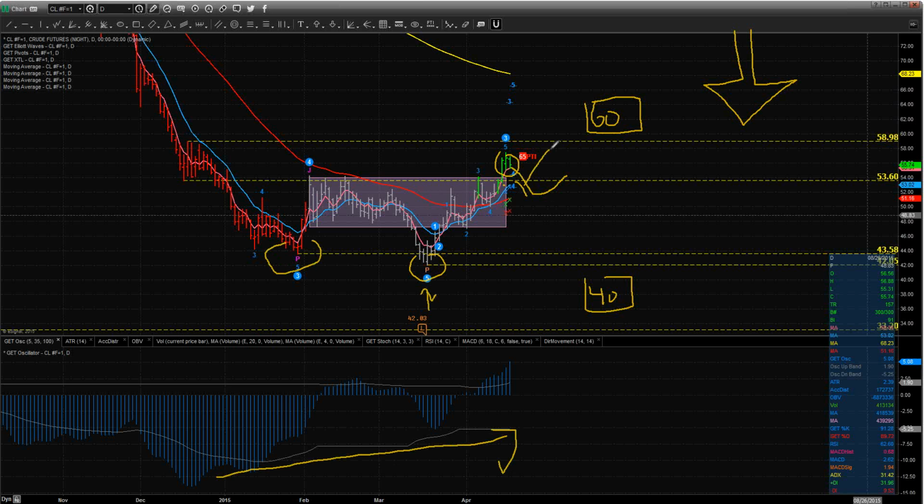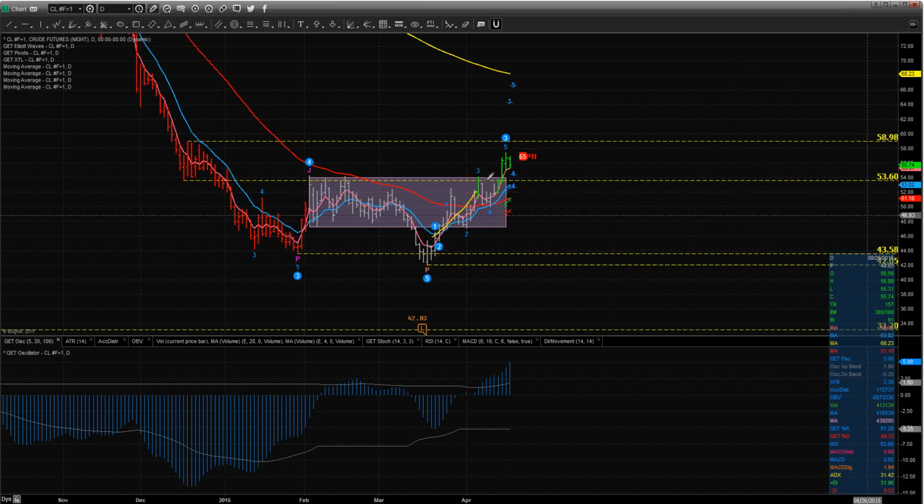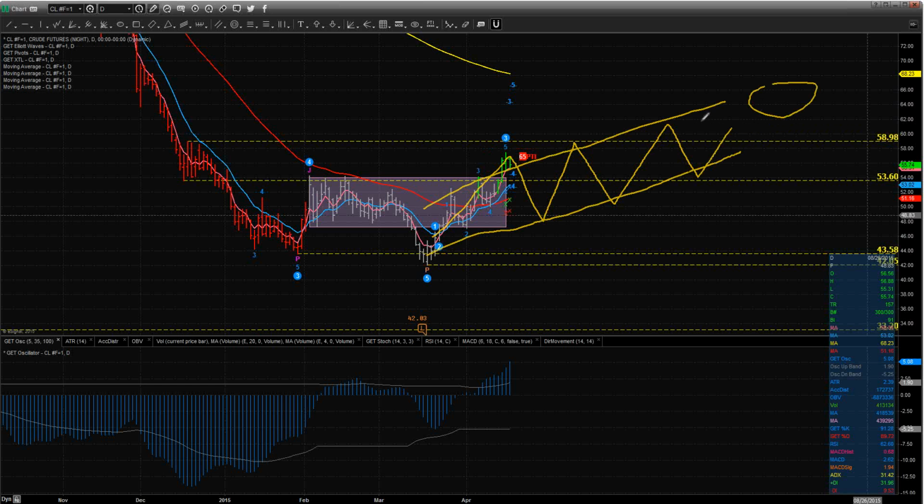But I believe we're going to be in one of these kind of crazy modes. We may even be in a mode where we're up and then we're down, we're up and we're down, up, down, kind of like this in a move up to the 60 area and then a longer consolidation period. All right, so oil could be in one of these kind of plays like this.